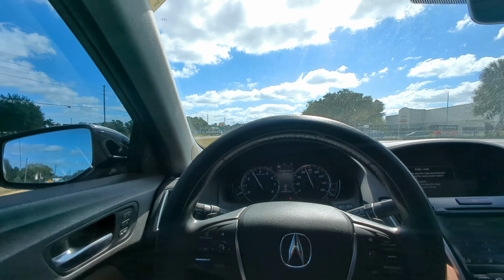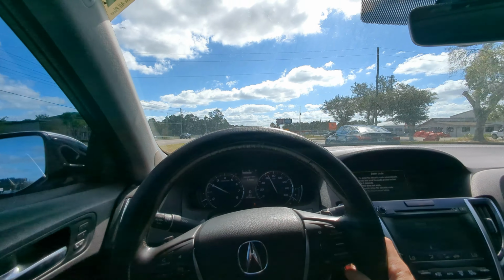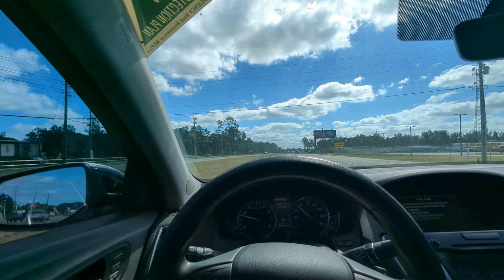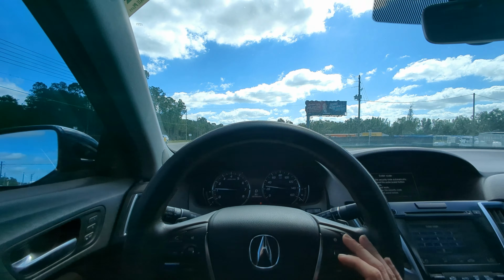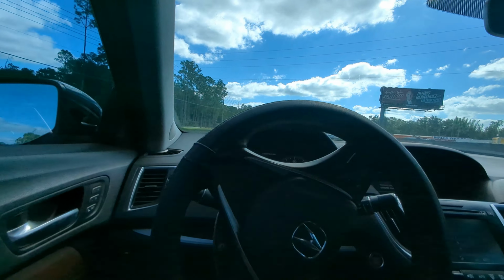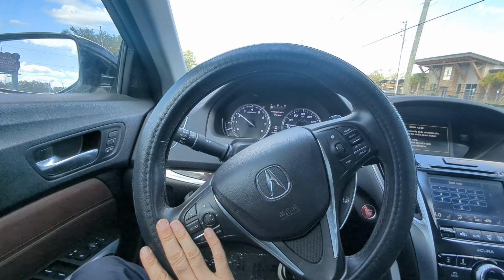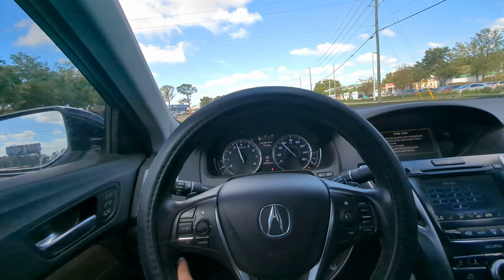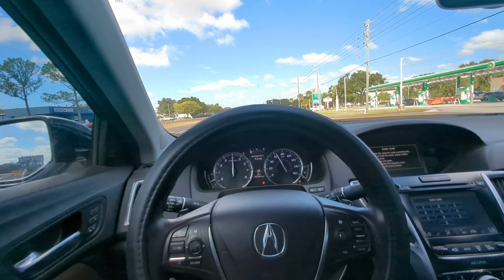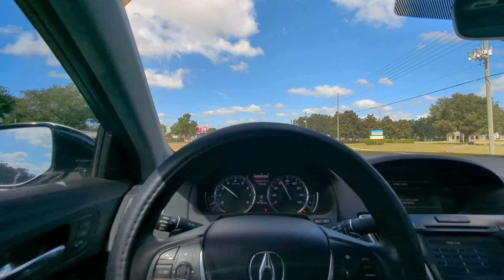Seventy miles an hour, nice and smooth. Please fasten driver's seat belt. Gets up and goes, no problem at all.